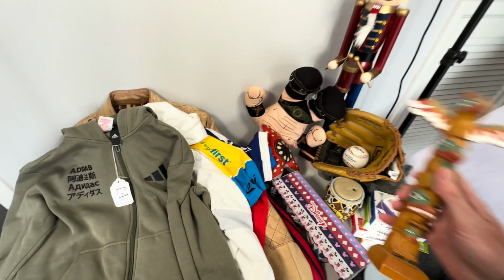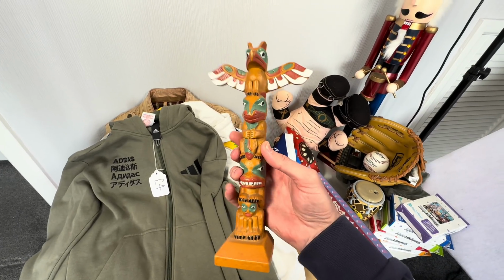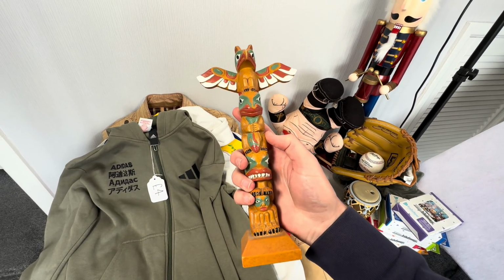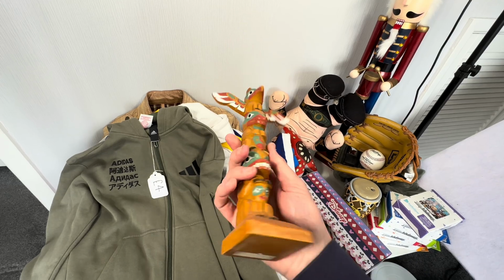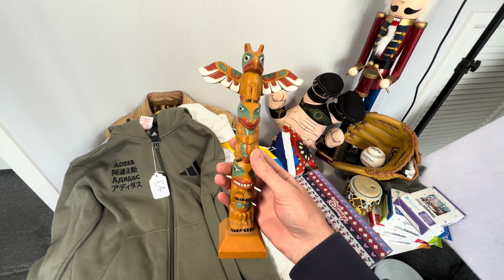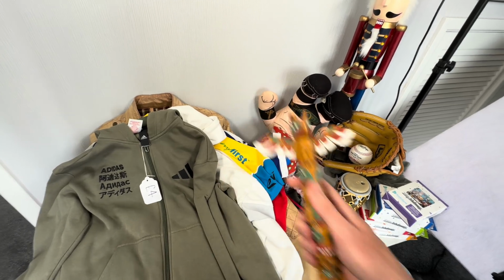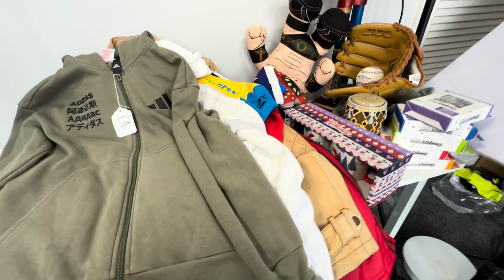A nice sort of Aztec totem pole. It's made of resin. I do like this kind of stuff. Anything sort of Aztec-y, tiki, all that kind of thing. I do like picking up, but that's pretty neat. Pound paid, probably 20 to 25 I'll aim for on that one.